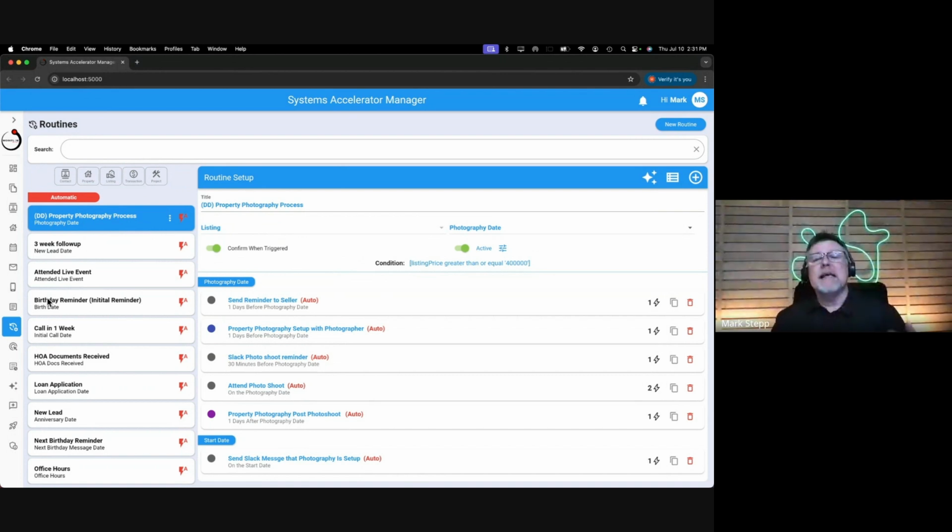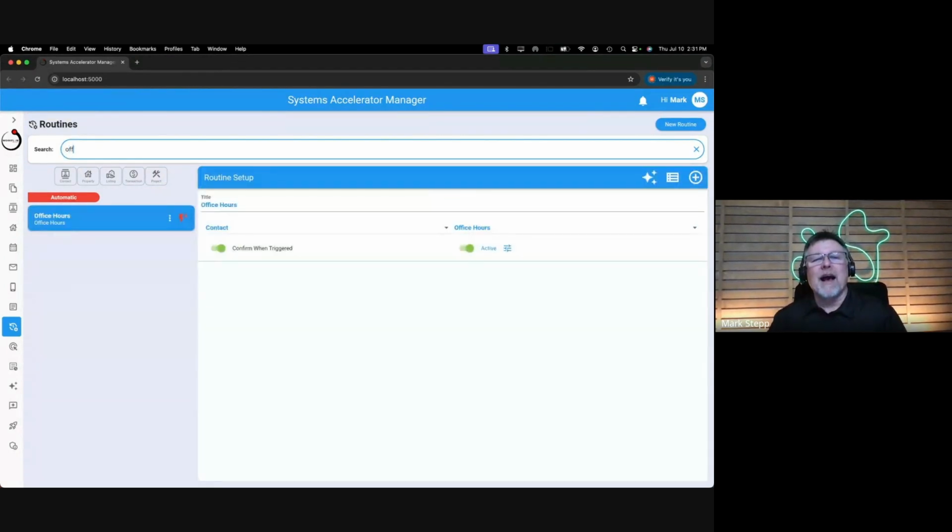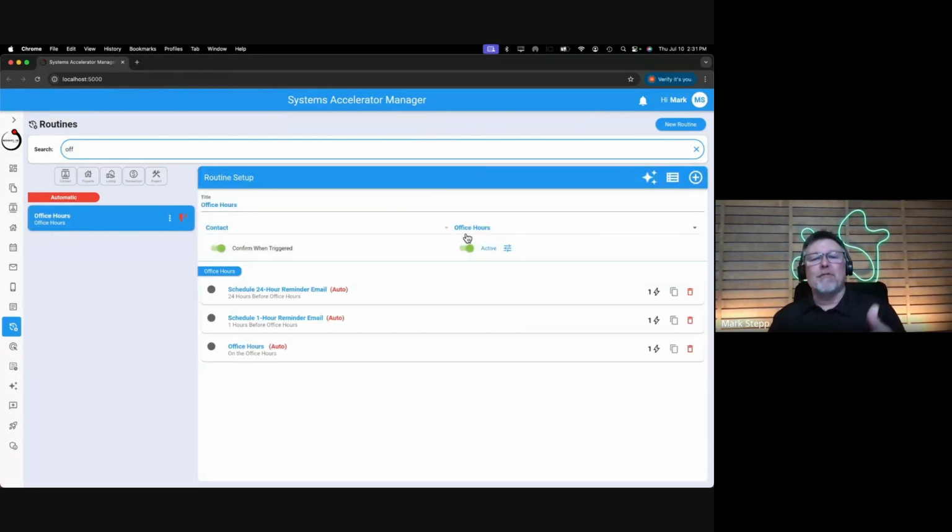Advantage of routines is that, and a very powerful part of routines is that routines can update other date fields, and those date fields can then execute additional routines. In this case, I'm having the date field for office hours being updated, so it's updating itself and starting itself again.